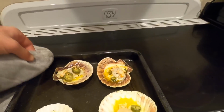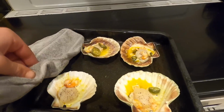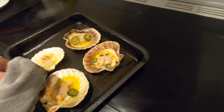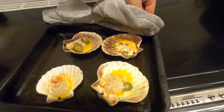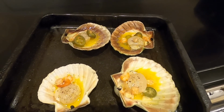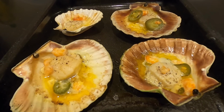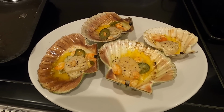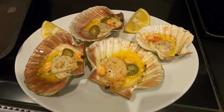Check those out. What I'm doing, just giving them a little shake about so the butter and the garlic and everything goes all over it. This looks amazing. If only we had smell-o-vision, guys. You can actually smell the prawns as well. It wouldn't be right without a little slice of lemon on the side. Look at that. That looks luxurious. Let's dig in.